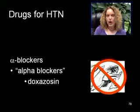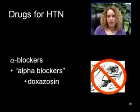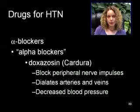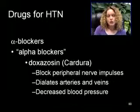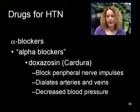Another drug to treat hypertension is known as an alpha blocker. Doxazosin is an example of an alpha blocker. These also block the sympathetic nervous system. So they block peripheral nerve impulses, dilate the arteries and veins, and decrease the blood pressure.